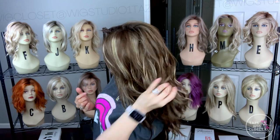So again, we have that 8-inch bang here at the front. It's a nice fringe. 8 inches is just short enough that it can accent the face shape and frame the face. Any longer, and it starts to pull the face down a little bit. So I think this is a very flattering front layer on this design. In the back, it's about 20 inches from the crown to the tip of the hair. So it is a nice long style. There's no doubt about the identity on this one.